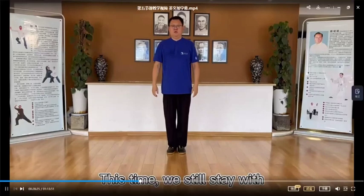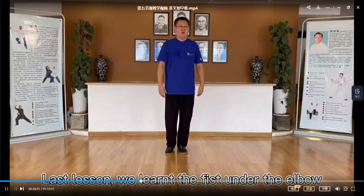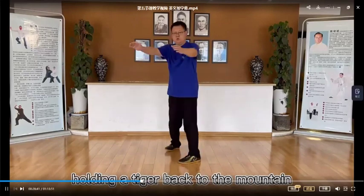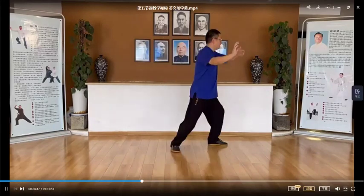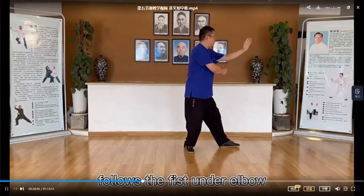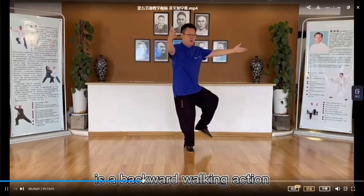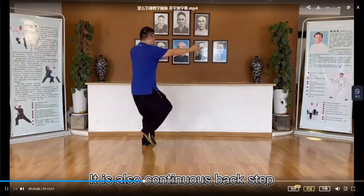This time we still stay with the 37th style of Yang's Taijiquan. Last lesson, we learned the first under the elbow is a big turning movement of holding tight back to the mountain. Arm rolling some broadside, follows the fist on the elbow, is a backward walking action. Just like brush knee and twister, it's also a continuous backstroke.